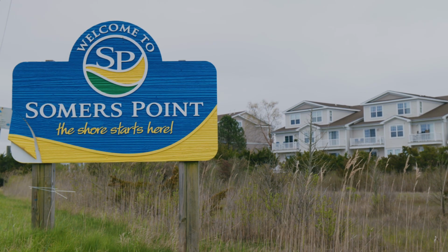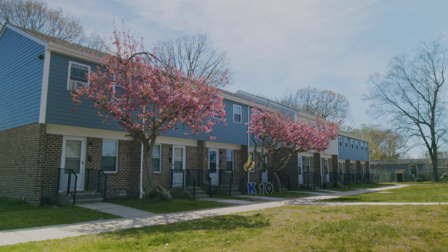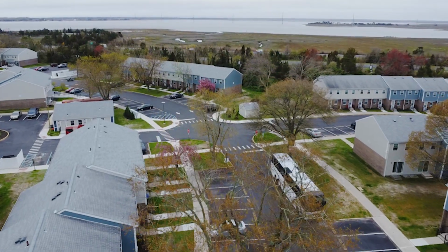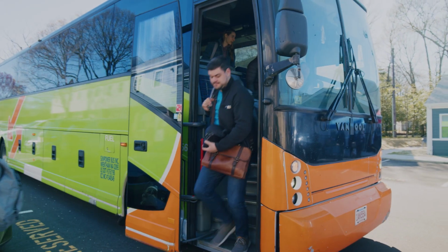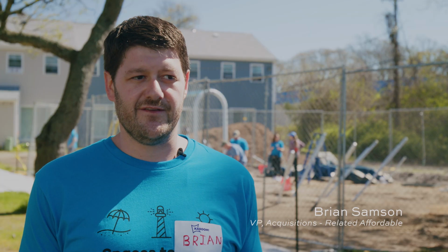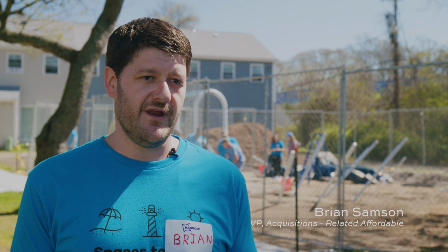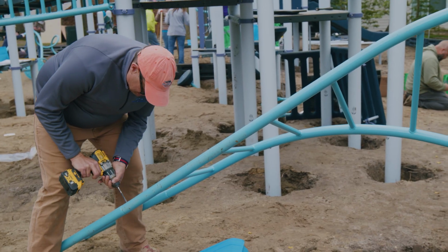It's tremendous to be out here today partnering with KABOOM and Related Affordable Foundation to bring 2 brand new playgrounds to the Summer Point apartment community. This is now our 5th playground that we've had the opportunity to build with KABOOM. My experience has been incredible, and actually seeing the playgrounds come to fruition and being able to help build them is something that I really enjoy and very happy to be a part of.